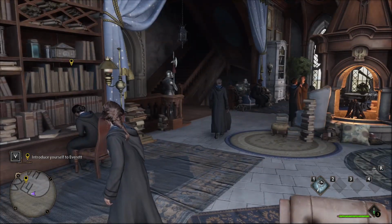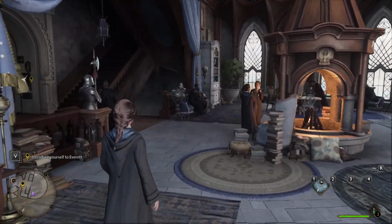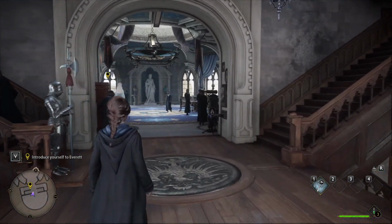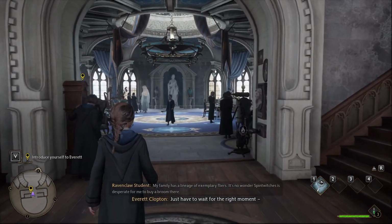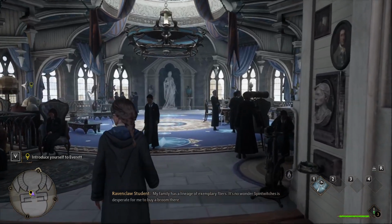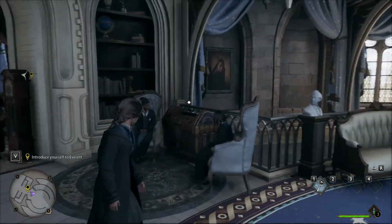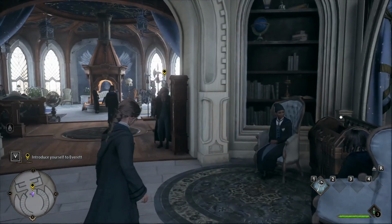Oh, he is so screaming Ravenclaw stereotype. But that's fine. Okay, and it looks like the other person we need to talk to is on the other side. This is like a split common room. Just have to wait for the moment. Oh, is that the Gray Lady floating around? That's kind of cool. Oh, this guy. Everett Clopton.